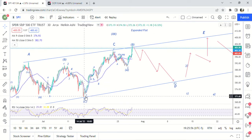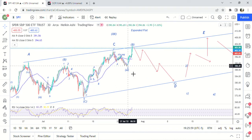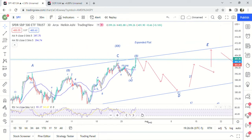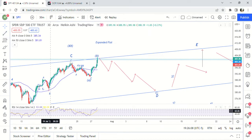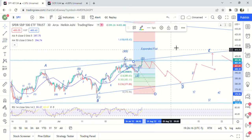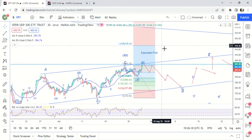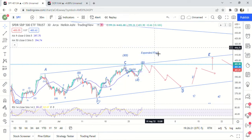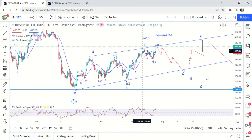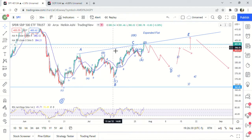that we are ABC, ABC pullback, and then we get a five-wave move. 1, 2, 3, 4, 5. The thing is, this does not look like a five-wave move, but if that were to happen, I would be looking for probably close to 418 to 420. And then I'd have to change this whole thing. Because this C wave, again, went exactly where the bottom of this was.